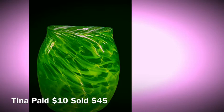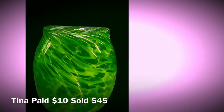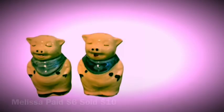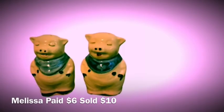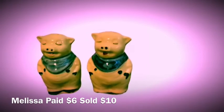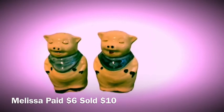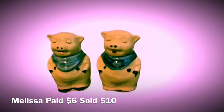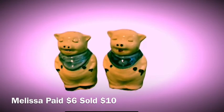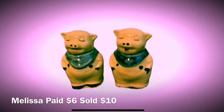I have a candlestick holder that's Costa Boda, but I wasn't 100% sure, so I did not put that in the listing. Bought these salt and pepper shakers at an estate sale. I paid $6 for them, and they only sold for $10. I ended up dropping the price down because all of the salt and pepper shakers that I bought that day have not sold, and so I realized that salt and pepper shakers, unless they're really well known, are probably not the best thing to sell. But the buyer did pay $9 in shipping.